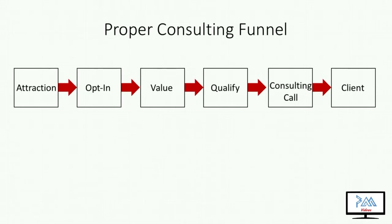And at this point in your funnel, so when you're doing the sales call, if all looks well, by that I mean if the client appears to be a good fit for what you're offering, you make the offer to him or her to become a client, and right then and there, you've got a paying client into your business. This process is how you want to design the funnel for your consulting business.